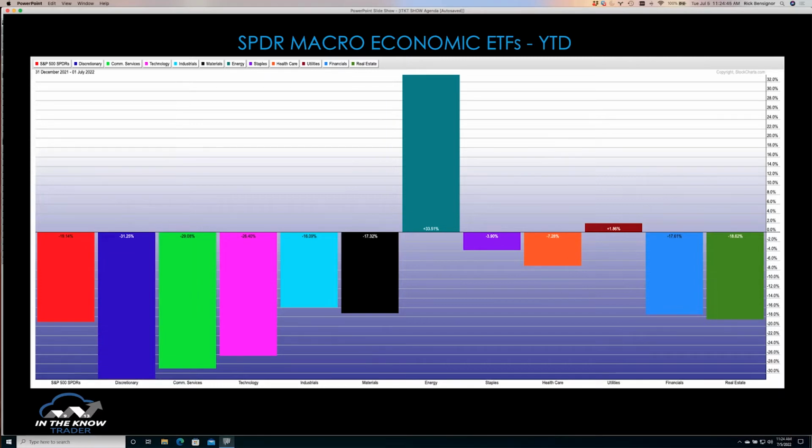Consumer discretionary, communication services, and technology are the three worst sectors on the year, all down more than 25%. You've got four sectors pretty much in line with the S&P: industrials, materials, financials, and real estate. And then the other outperformers, but two are negative on the year: staples, healthcare, utilities has a small gain, and of course energy. Energy was up over 50% this year. It's now only up 33%, and after today it's going to be down even less than that, but still the big winner in the game.